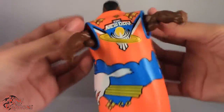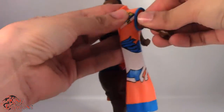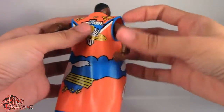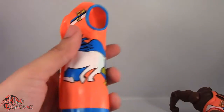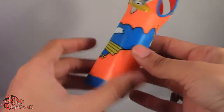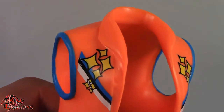It isn't the softest plastic, but it does come off. The only problem is that Big E is such a wide figure that it's a little tricky getting the jacket off. Let's see if I can do this on camera. There we go. And once it's off, we have the jacket here. You can see we have the unicorn running through, I don't know what that is, but we have the sparkles, which are painted really well.